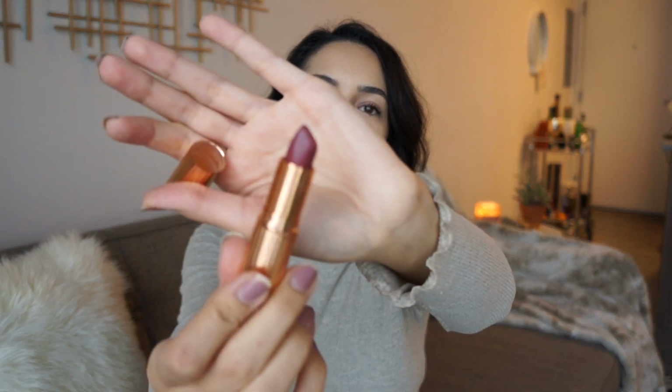But this is the Charlotte Tilbury Matte Revolution lipstick in the color Bond Girl, and I talked so much crap about this. Look at that color. It's so pretty. I think it's really pretty now, and this has become one of my favorites. It is such a unique berry color. I really don't think I've found anything this unique ever. I tested out a bunch of my other lipsticks. There are some that are similar, but nothing is quite the same, and I've been using this so much.